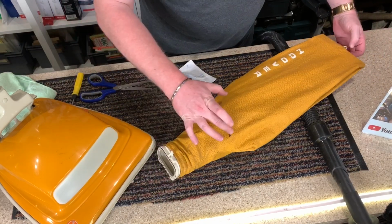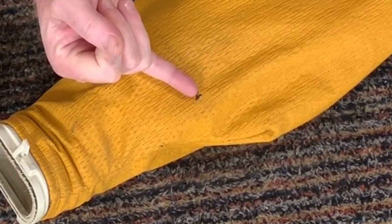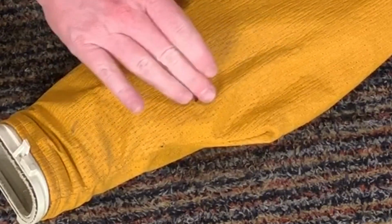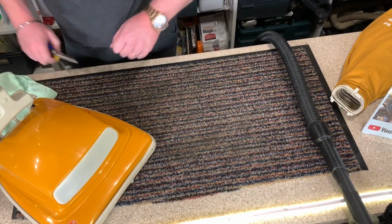Fantastic. What I'll do with that, I won't do it today, but I will put a piece of material behind it, and then that will stop that hole from getting any bigger. But we'll do that another day. I just wanted to give it a quick once over. So that is that.